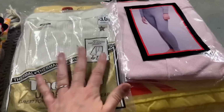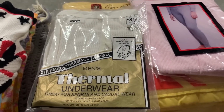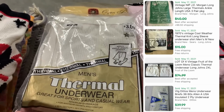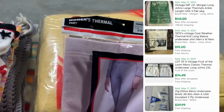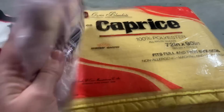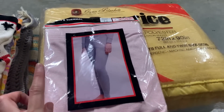I got a couple of pairs of vintage thermals. I have not sold these before, and I do not know how well they will do or if they'll do well at all. These are ankle length ones for men, and then these are ankle length ones for women. I'm only going on the fact that they are new in package and they're vintage. They may have absolutely no value at all, but I'm going to test them out and see if I can learn something.